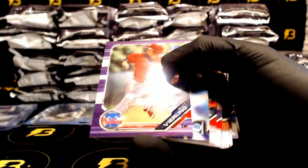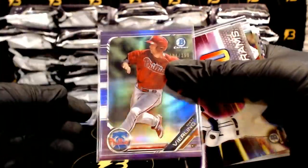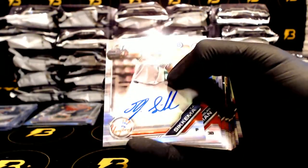You got the 250 by Erling going out to the Phillies. And then we got TJ going out to the Yankees out of $4.99. Sycamore.